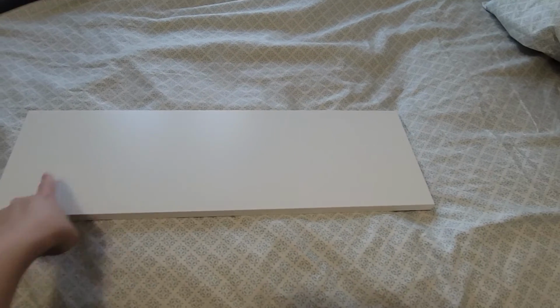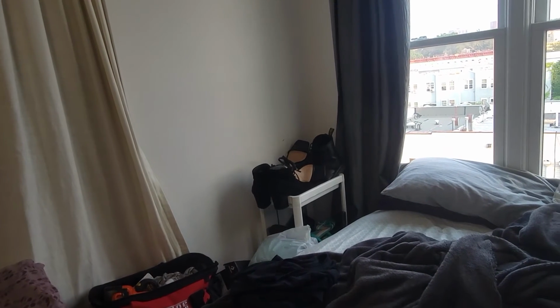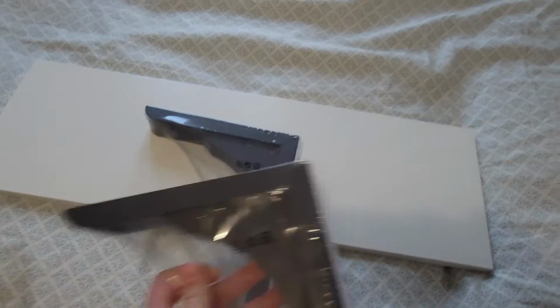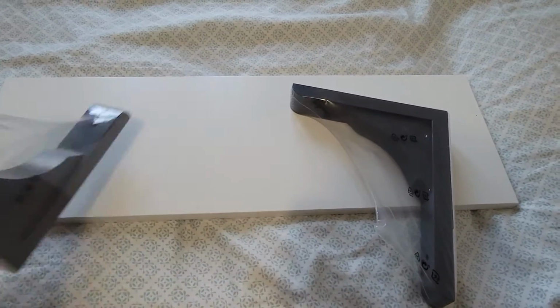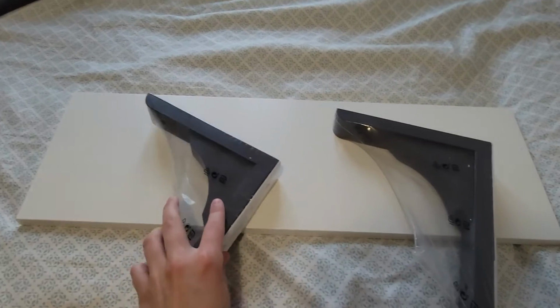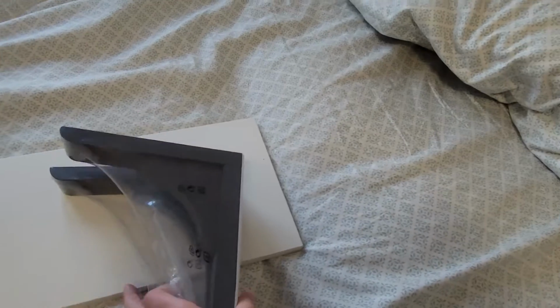I wanted to get a longer one that would completely fill this space, but the one that I found was just too long and too big. Next place I will definitely get a bigger one. But so far, just a white shelf. I got two of these gray bookends to go underneath to hold it up. Since we have a lot of gray in the room, I just felt like the gray ones would look pretty good.